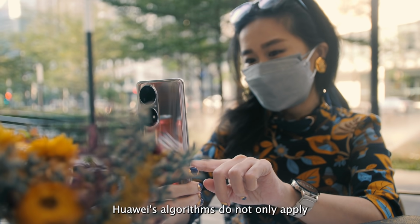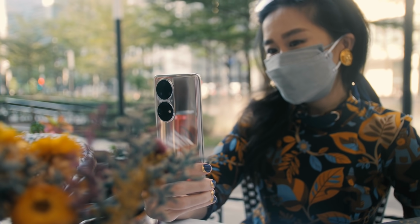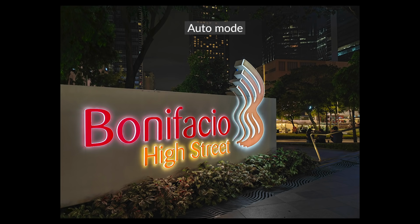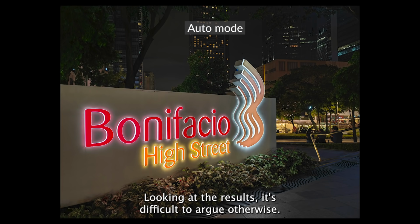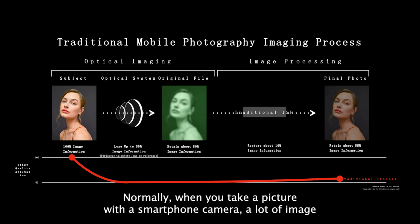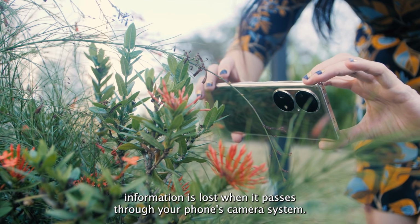Huawei's algorithms do not only apply to an image's exposure but also its color settings. That way you get images that look closer to the real deal even in poor lighting conditions. Looking at the results, it's difficult to argue otherwise. Normally, when you take a picture with a smartphone camera, a lot of image information is lost when it passes through your phone's camera system.